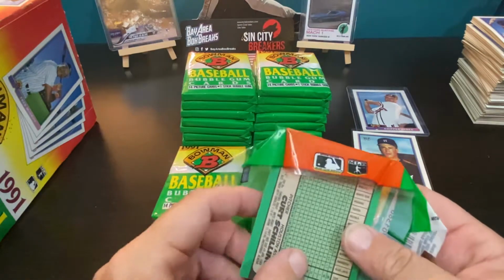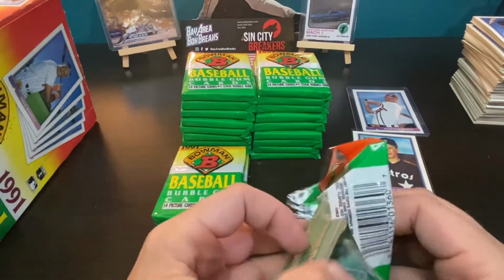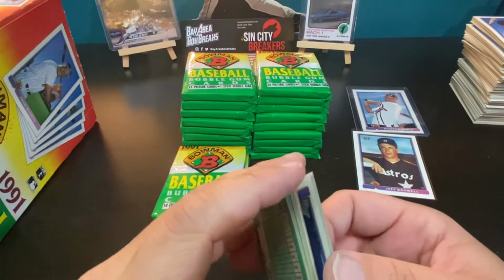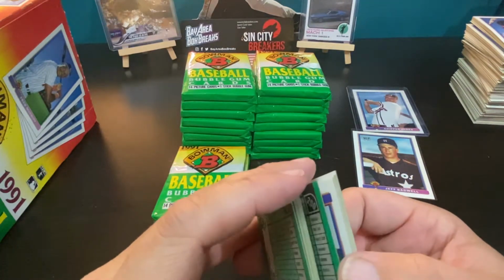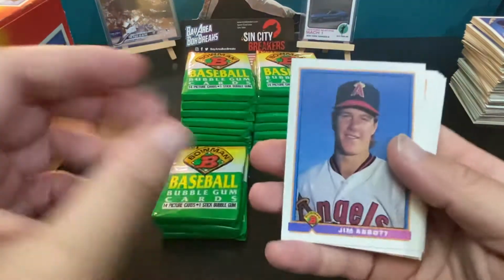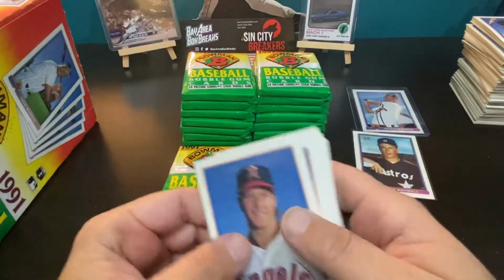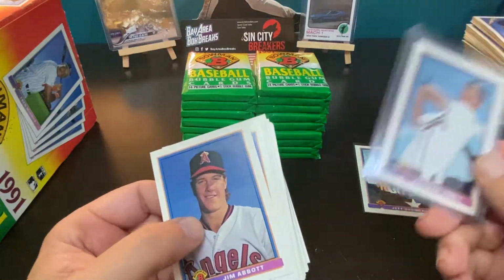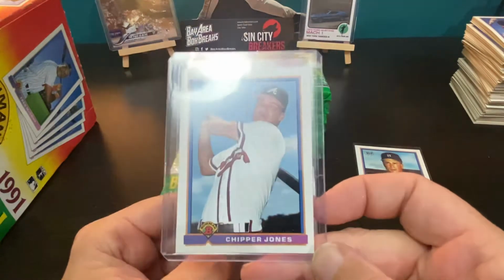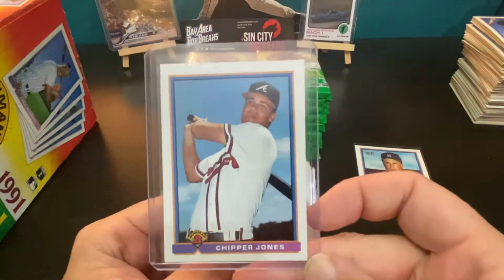Now, if I get 3 or 4 chippers, I can't be too mad about that, because that box will definitely pay for itself, and that's what I was getting at earlier. These boxes are definitely good value, because this in a PSA 10, I think, is probably about a $150 card, and honestly, that's not far off anyway.